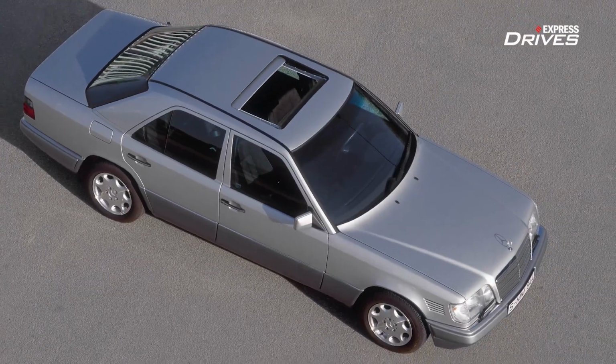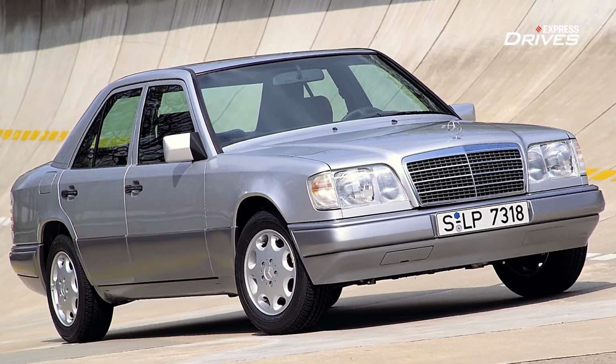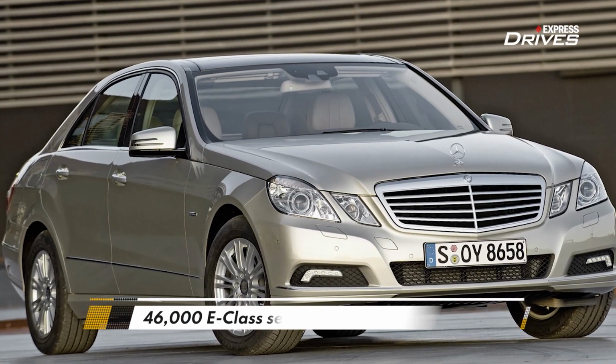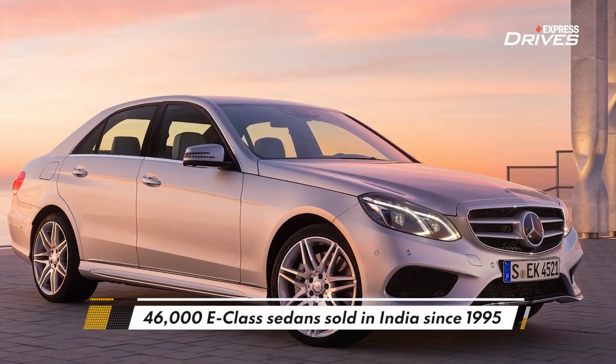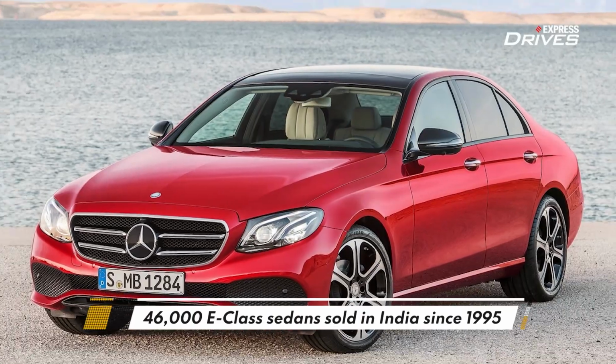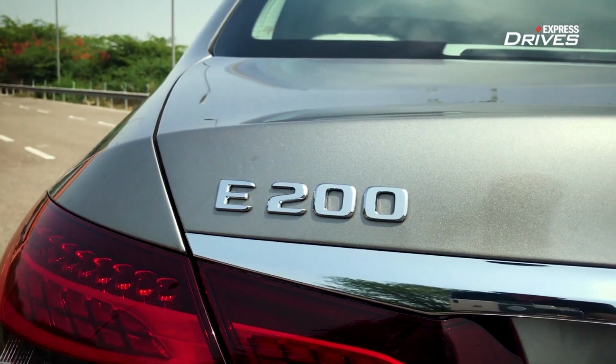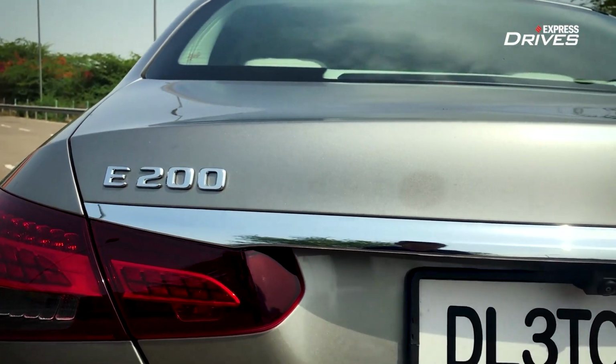Since the W124 arrived back in 1995, Mercedes-Benz E-Class has been the most popular choice of luxury vehicle in India. Mercedes-Benz has sold around 46,000 of them to date in the market. This is the new E-Class which has been launched in the Indian market, which brings new styling updates, a lot more tech and a new engine as well.